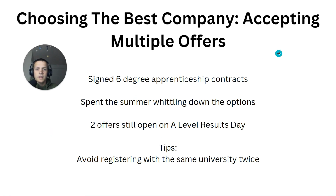Okay, so accepting multiple offers. What is this all about? What I did was I signed 6 degree apprenticeship contracts. If you haven't heard that before, that might seem a bit jarring to you, right? Because a lot of companies say, once you've accepted our offer or you've signed a contract, you have to work with us, right? You don't have to do anything.